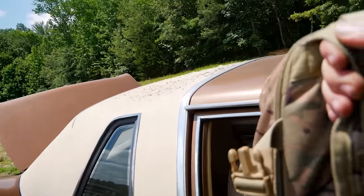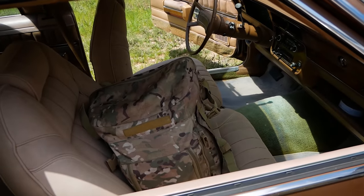I might as well pack the car. All right, that's done. This wasn't supposed to be a week trip, but thankfully I brought two pair of underwear, so we should be good for a month.